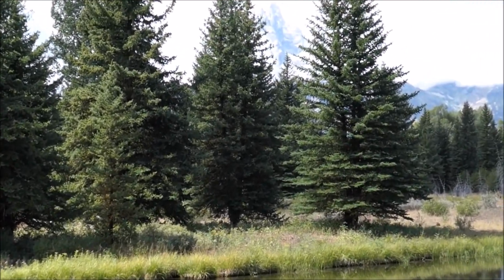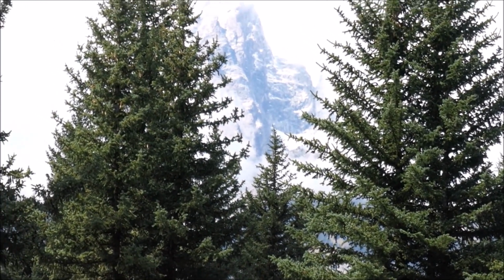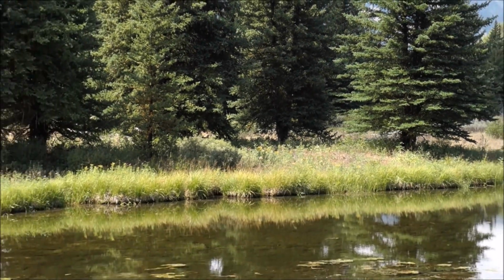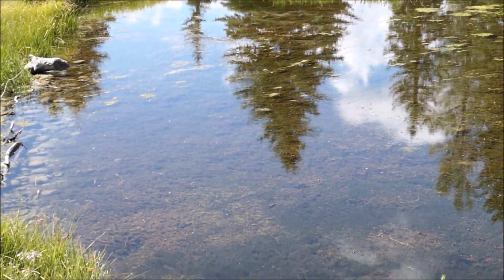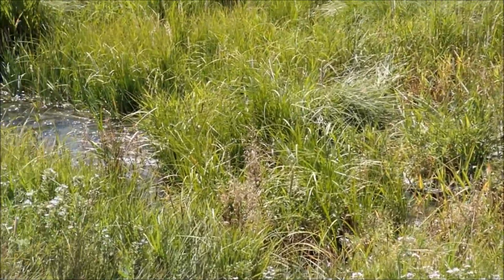Grand Teton National Park, I think that's the largest of the Tetons, almost covered with clouds. And down here, we're not far from the Snake River. There's an old beaver dam right there. And the stream is gurgling on down.